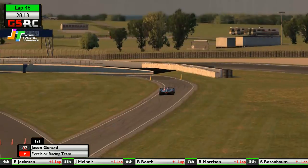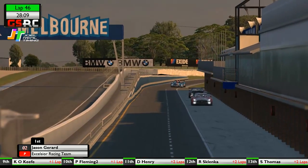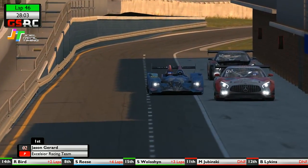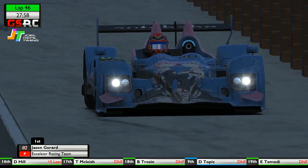And he comes in for his stop. Hits his mark beautifully, down to the pit limiter. Now, they weren't that far apart there, so maybe we can go ahead and look at Tinsey and watch him inherit the lead back. He's just going down into the MG corner right now.